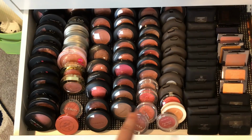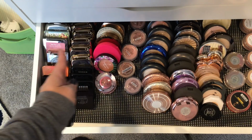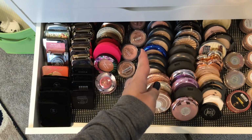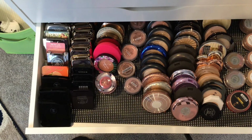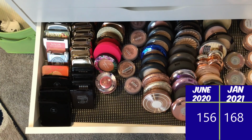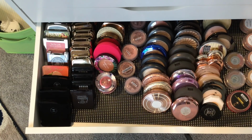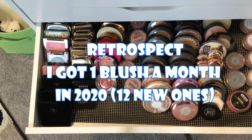So here's just one drawer of blushes. This drawer only has blushes from here over. So I have this drawer and then this over as far as single blushes. I'm not counting anything in face palettes because those are different. In 2020 in June, I had 156. Currently, I am up to 168. You guys, I got so many blushes for my birthday and I got so many blushes for Christmas. I got a ton of blushes for Christmas. I went up by 12, you guys, 12.